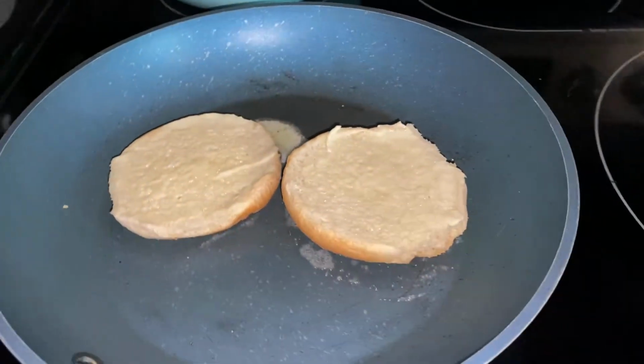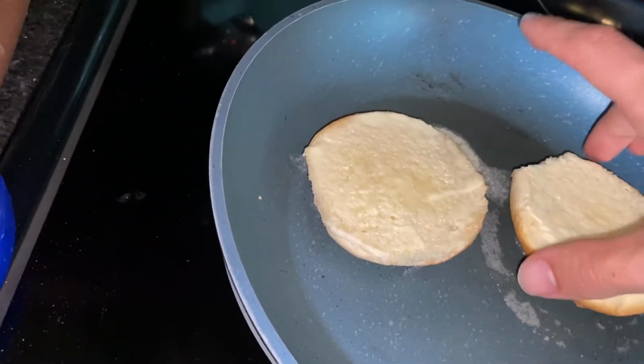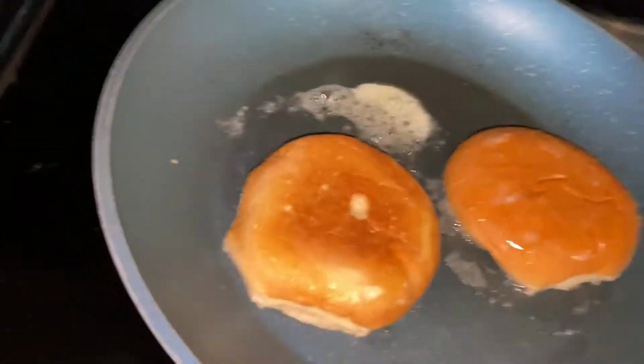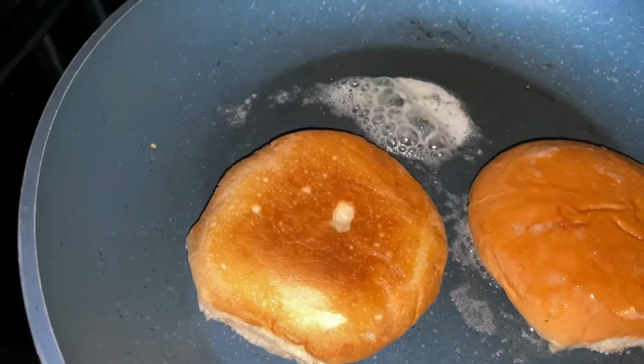Okay, so I'm toasting the buns. Put butter down on the pan first. First, I'm going to toast the outside of it, and then I'm going to toast the inside of it. Typically, what you want to do is spin them around constantly to make sure that it gets a nice even toast. It's too hot for me to do that right now, so I'm just gonna let them sit there for a little bit, and then I'll lift them up in a second.